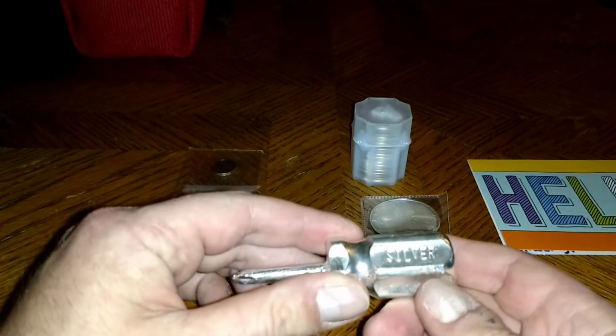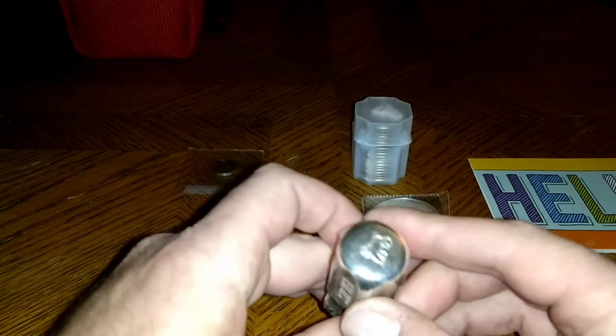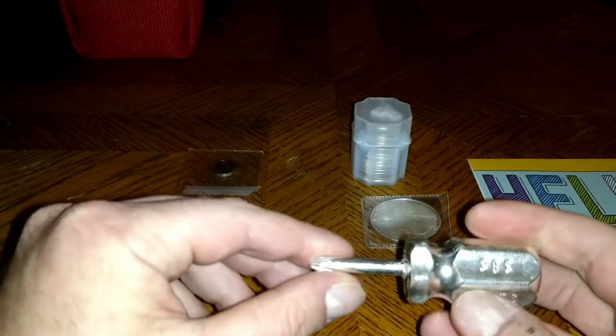This is the silver screwdriver from Silverback Stacker. I did a video just on this recently, but that's 7 ounces of poured silver and a little screwdriver. Neat little piece added in.